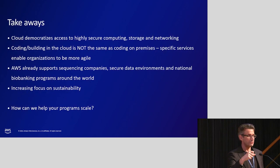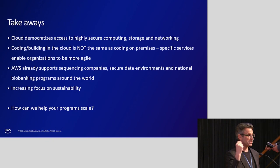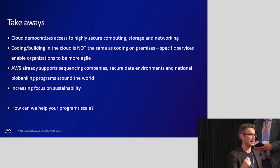So takeaways: democratization of access is absolutely critical. Coding on the cloud is different to building on bare metal. You can build faster. We already support national programs, and sustainability in the future will be a real feature.